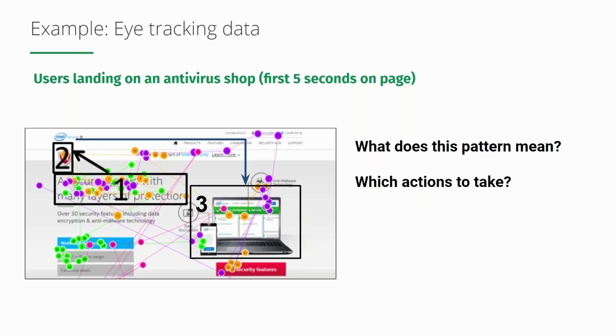So if you look at this piece of behavioral research, you might ask yourself, what does this pattern mean? Which actions are to take? And the answer would be no idea. So more needs to be added to the mix to actually make this actionable.